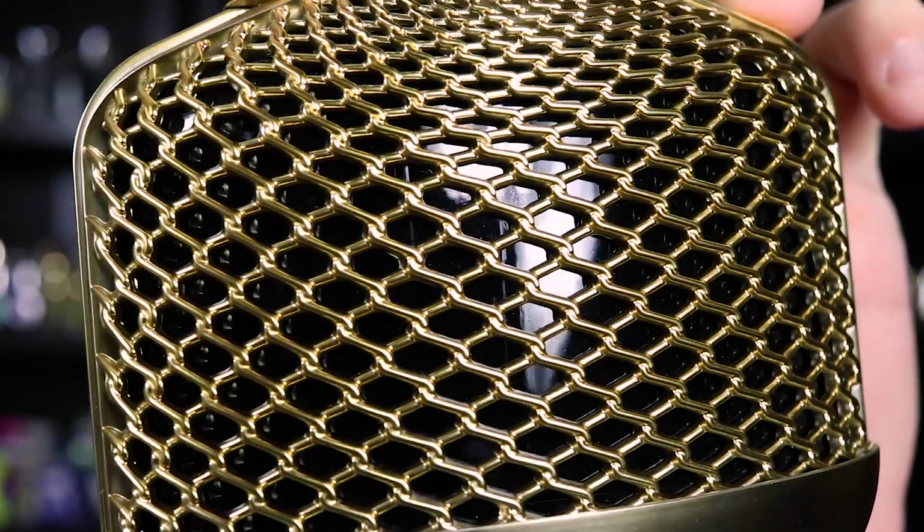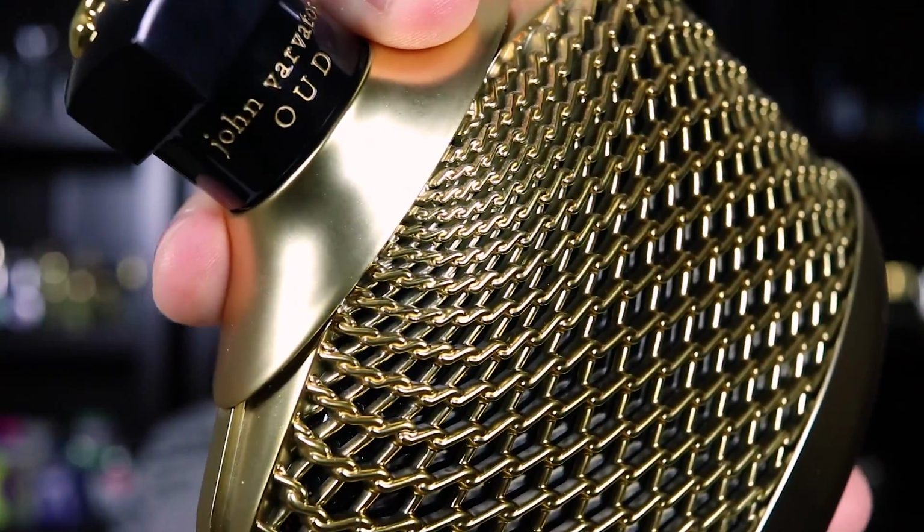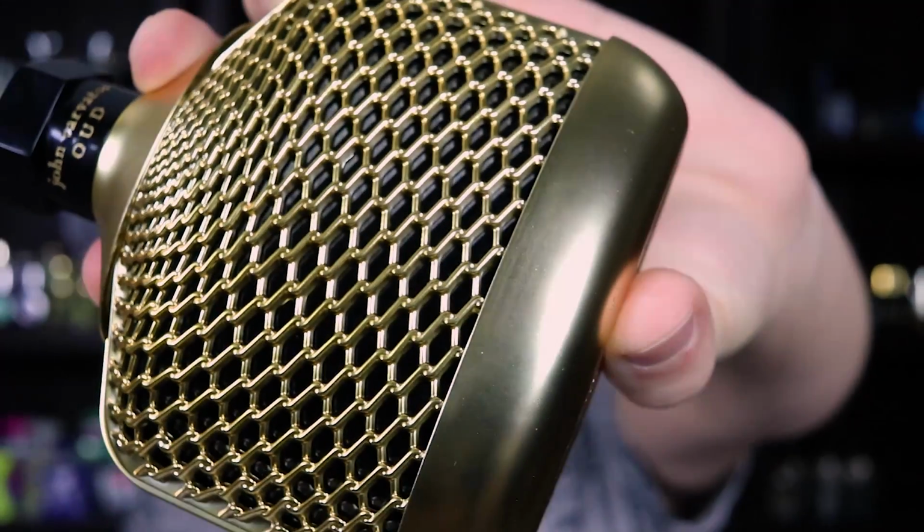The oud in this fragrance is not barnyard or funky or fecal or animalic or all the other descriptors that are used for oud so often. It's really not all that prominent. It's not in your face. It's more subdued. It's a little bit sweet, but really, it's not the star of the fragrance.